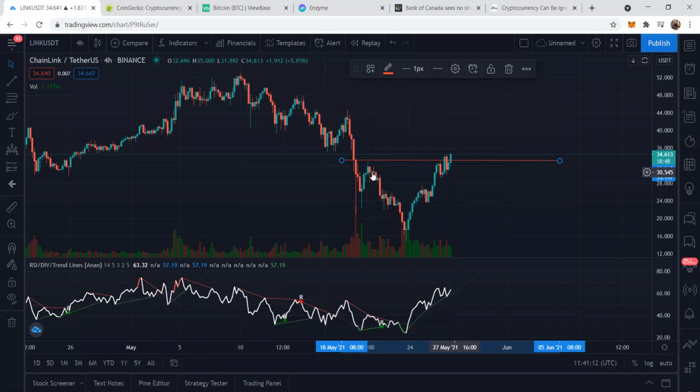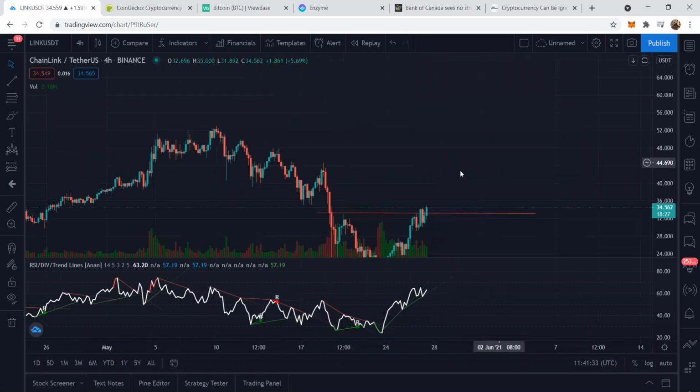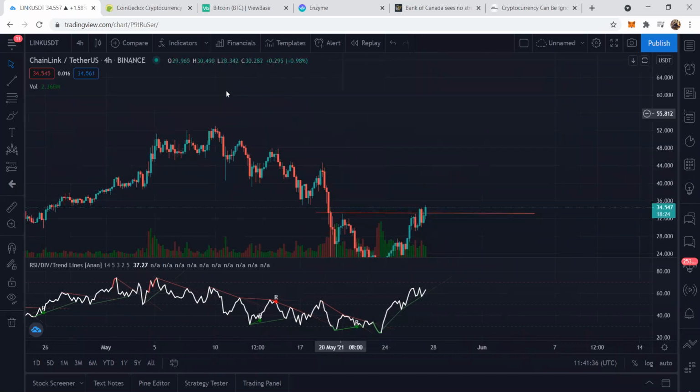So Chainlink broke out. I mean, it's not the best inverse head and shoulder. You could say this is the inverse head and shoulder. You can say this is the bigger one, or it could just drop down from here. But in the next 18 minutes, if this closes above this line, then gets a perfect bounce from it, then you're looking at, let's see, what's the all-time high here? Like $53. You could possibly see a retest of that $53.